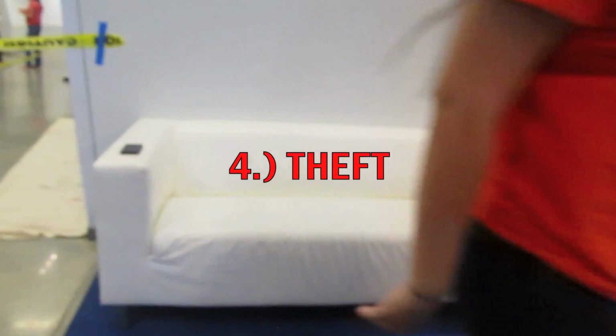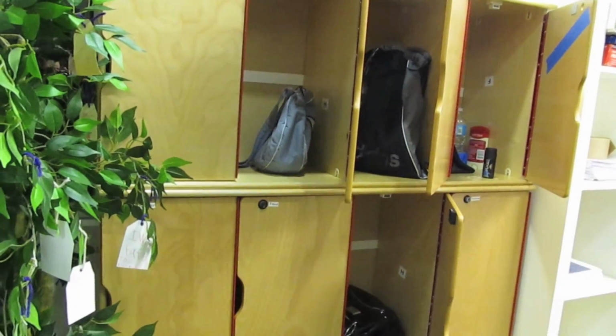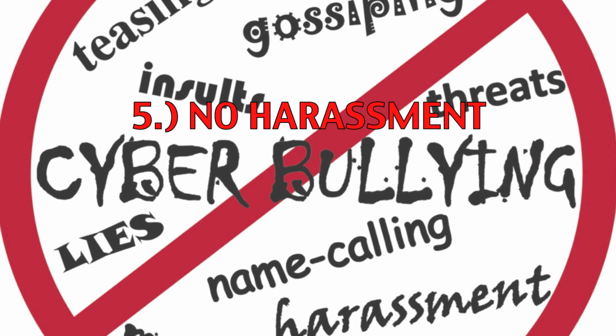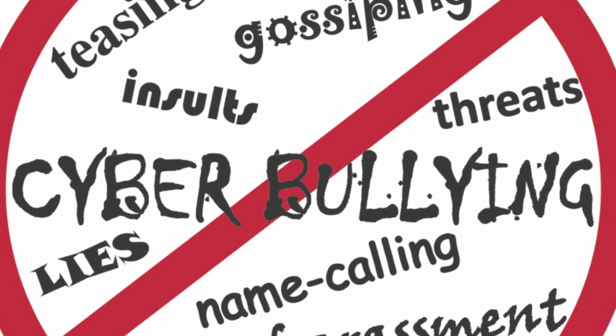Theft. You are welcome to store items in the teen center, but we are not responsible for any valuables that may become stolen or lost. However, we will still treat it as a crime if we find out. Harassment, physical, verbal, or sexual. Threats, acts of intimidation, or violence.